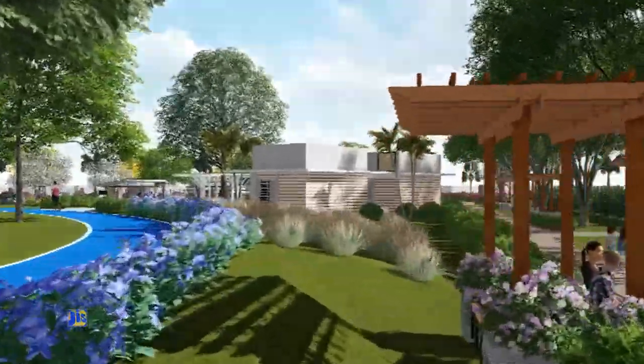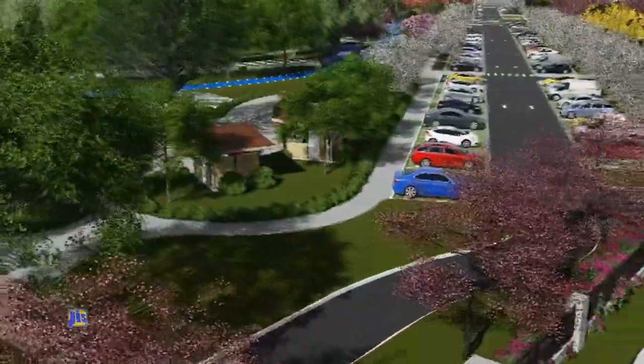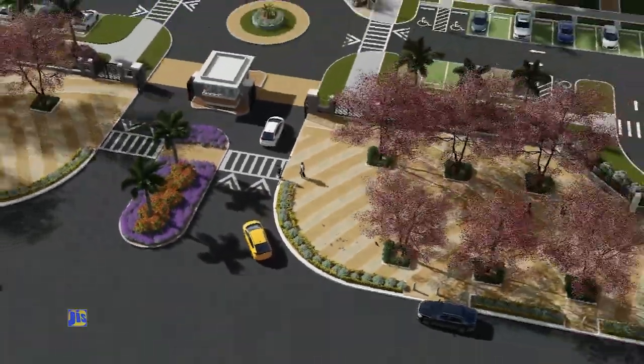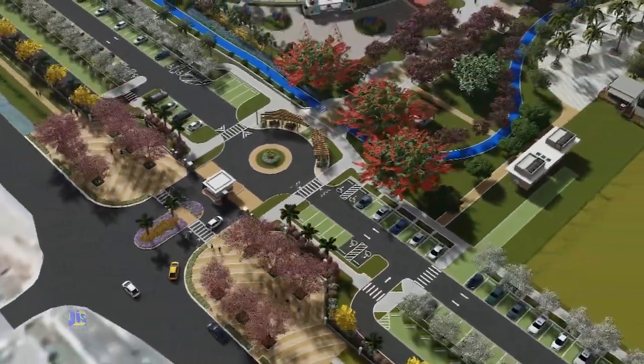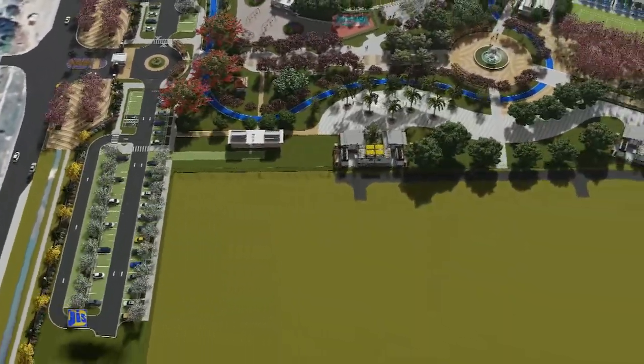So whether you're a resident of Portmore, a business owner, or simply someone who loves spending time in green spaces, the Portmore Resilience Park is a project that should not be missed. Get ready to experience the future of parks. Join us as we create a sustainable oasis for St. Catherine and Jamaica.